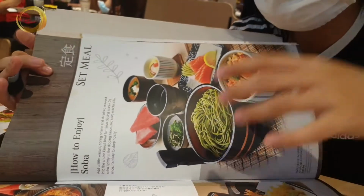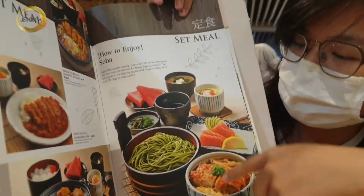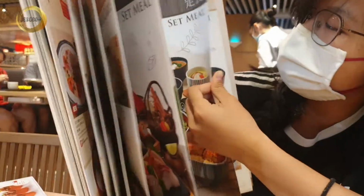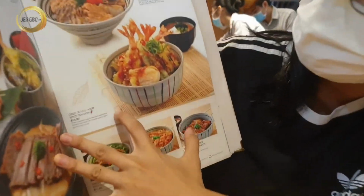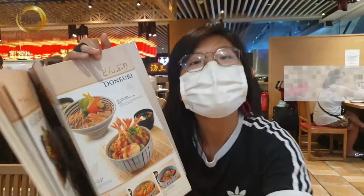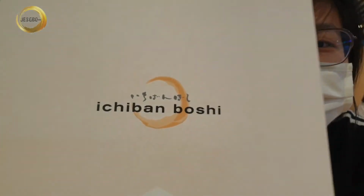Continuing on, we also got this set meal here with a mix of noodles and rice with sashimi and also other side dishes. And we also got this spicy tendon bowl. Oh, it looks so good, I love it because it's fried and spiced. So I can't wait to eat it. And for now, let's just start waiting and see when the food comes.